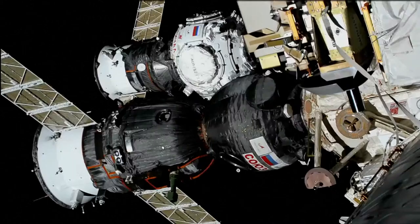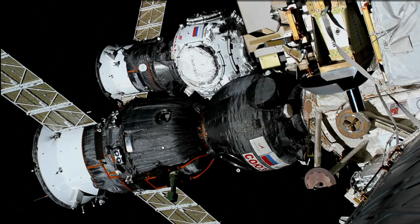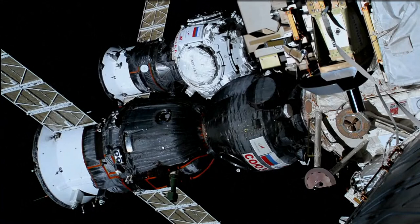Docking occurring once again at 9:19 a.m. Central Time, 10:19 a.m. Eastern Time, as Prichal and the International Space Station flew over Ukraine.